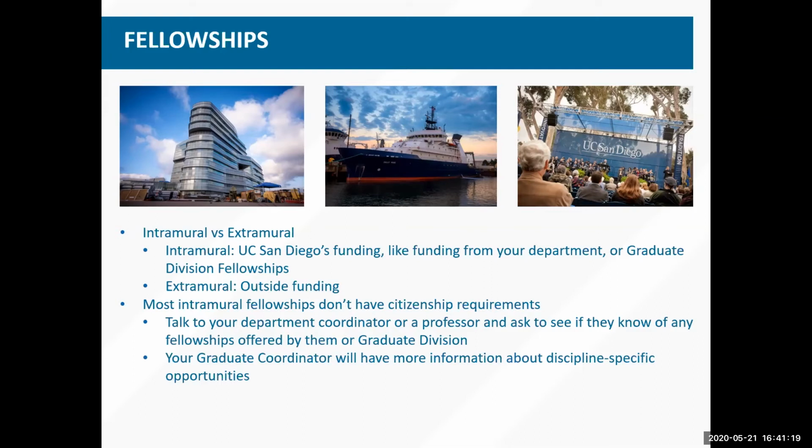Many intramural fellowships do not have the citizenship requirement that many federal extramural fellowships have. To find out more information about these intramural fellowships, talk to your department coordinator. Your department coordinator will also have more information about discipline-specific opportunities.